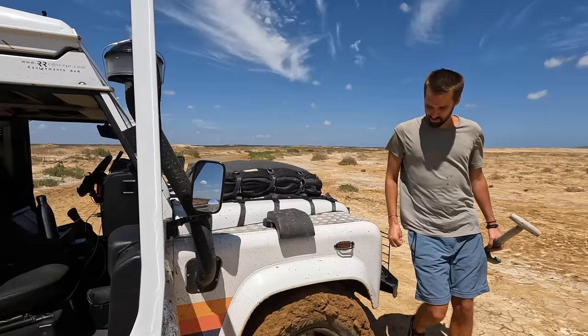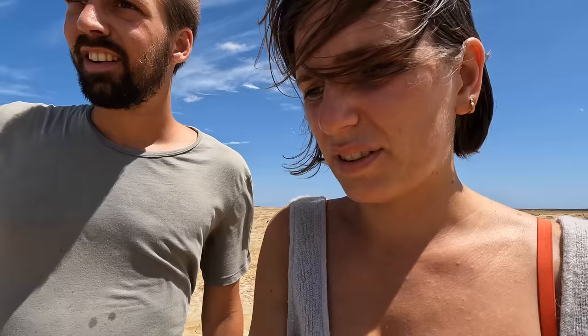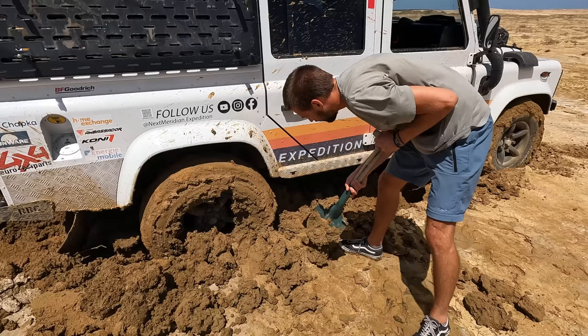Of these type of roads. Well, now we're not even out of here. Almost, but we're not out yet. That is so sticky. And it's actually really heavy. Yeah, it looks like it.